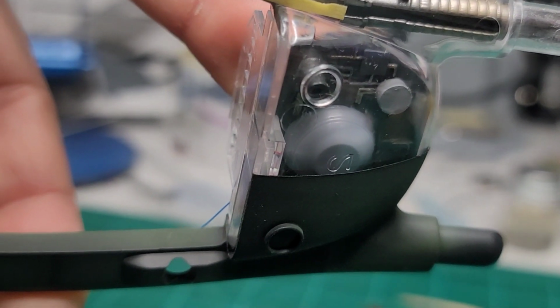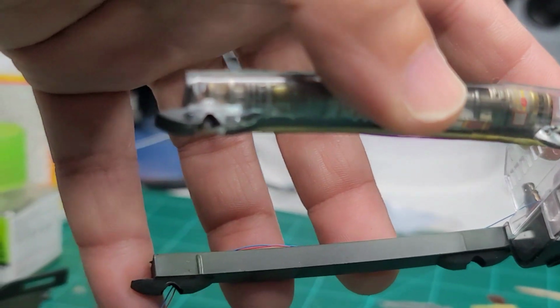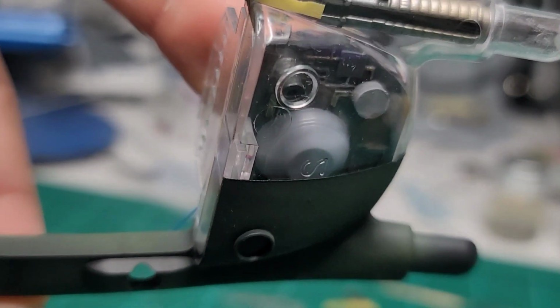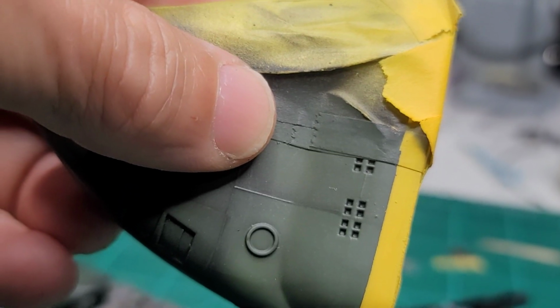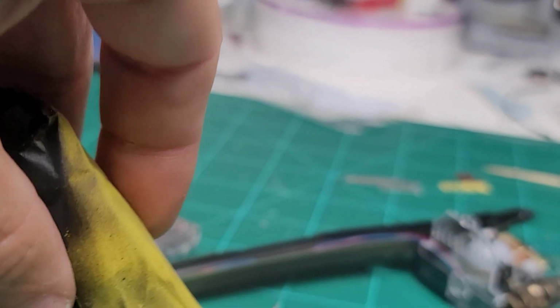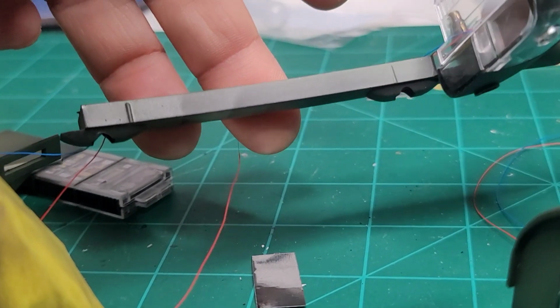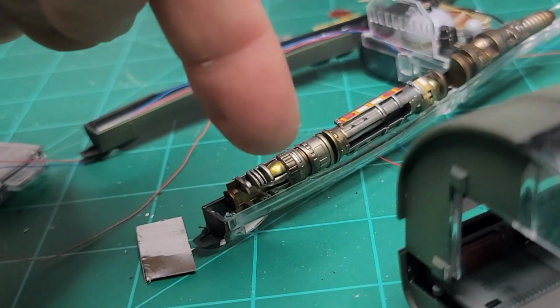Even though it does have these openings here, I'm not really sure which is which. I've got to do a little research on that. But we can run the wires through here, or if need be, drill these out and run the wires through here, which are also evident on the bottom of the nose cone. So I'm not really sure which is which as far as the vertical takeoff parts of this ship, so we're going to have to do a little research on that.